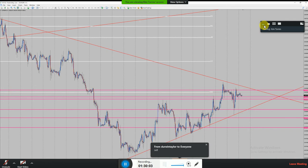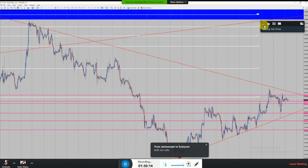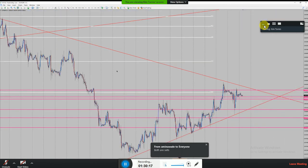0.88075, TP2, 0.87930, TP3, 0.87750. That's for Euro GBP if the structure breaks out of the consolidation, and it's the third hit for the daily trend line. Also, USD ZAR is the last one, and then I'm going to give it up to someone real quick.